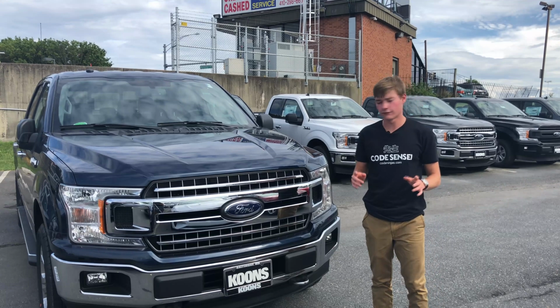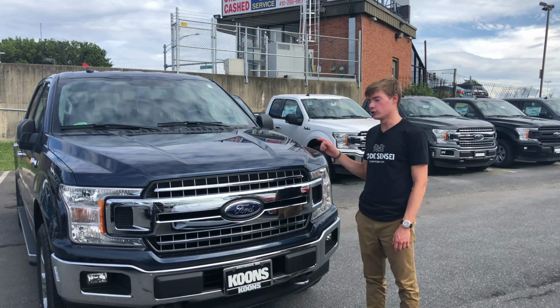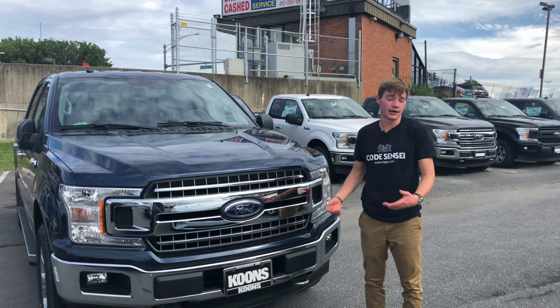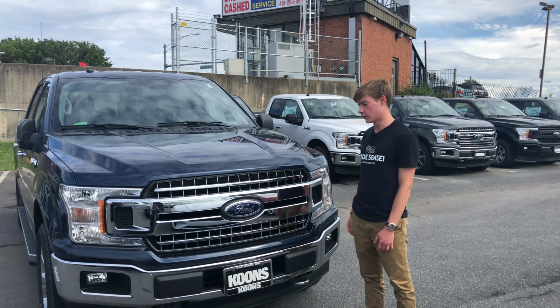Another thing I really like about the front of this car is this chrome. It complements this blue color really perfectly. And funny enough, Ford calls this blue color Blue Jeans, which is really funny. I don't know why. I guess it's a Ford truck, you know, it's a work truck. You're in your blue jeans, you're doing work with this truck.